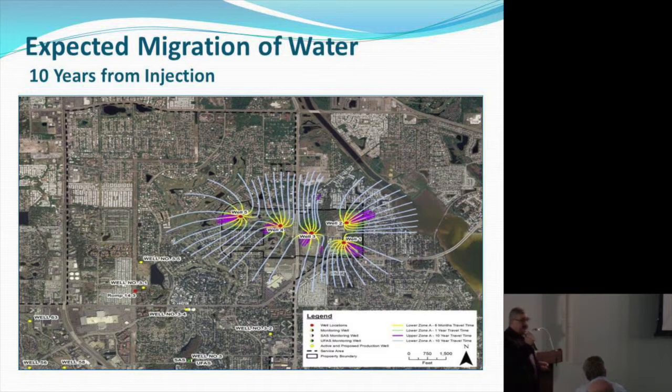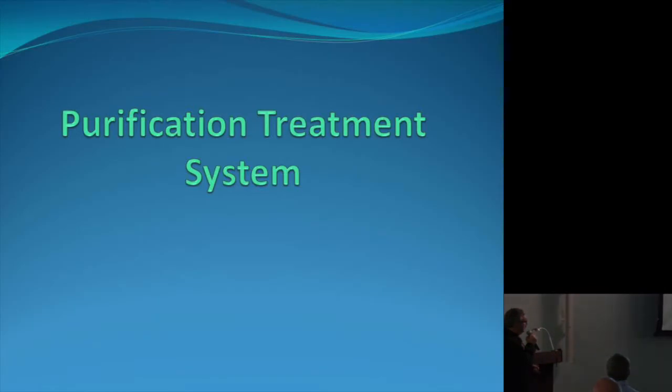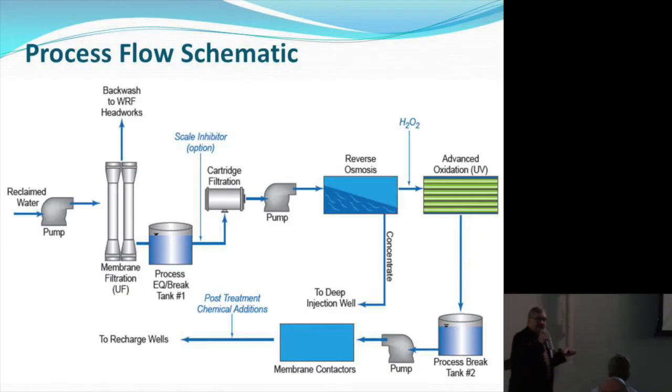There's the model that shows how the water is going to move from the wells themselves out into the area. Regarding the treatment process that we have, I will say we've had a large-scale pilot plant that we ran for one solid year to demonstrate this facility. It was quite extensive. It was a $3.4 million project, and literally tens of thousands of analyses were done during the pilot stage.